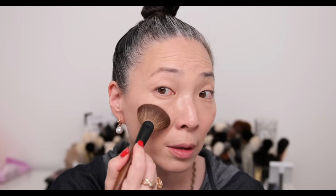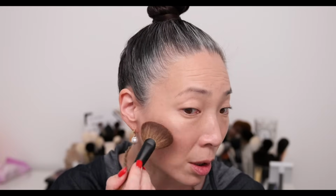I'm going to tap off any excess, and start slow here. Now, from past experience, we know Natasha Denona highlighters are fairly strong, so I really want to start gently. Yeah, wow. I started gently and it is intense.